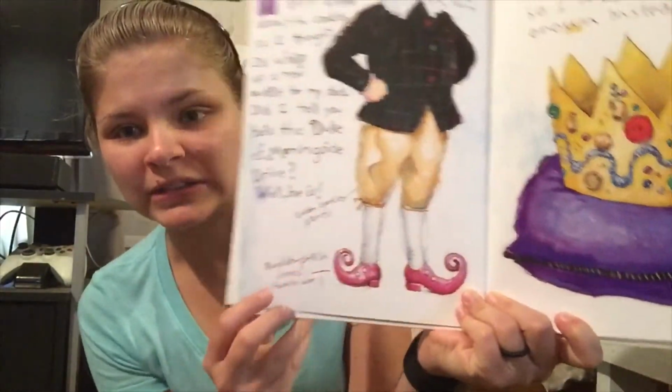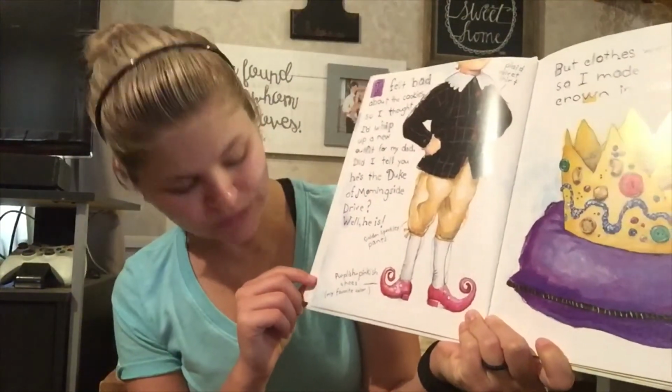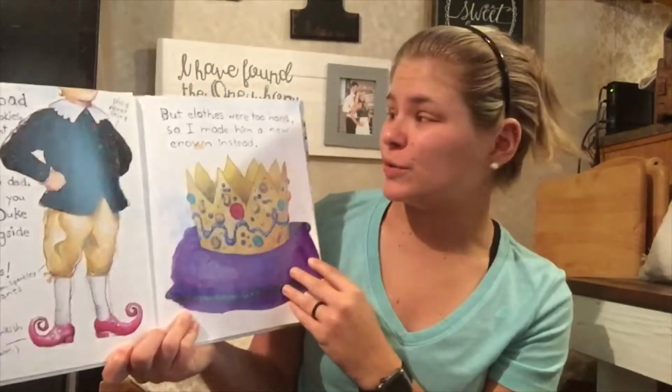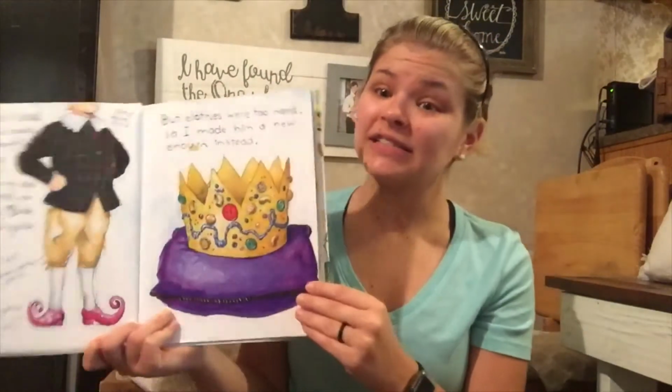Golden, sparkly pants. Pinkish, purplish shoes. My favorite color. But clothes were too hard, so I made him a new crown instead.